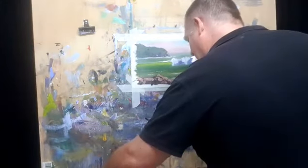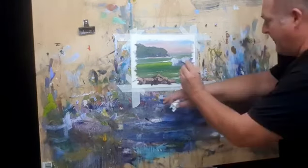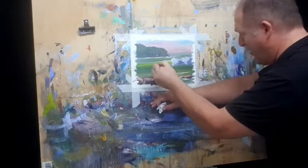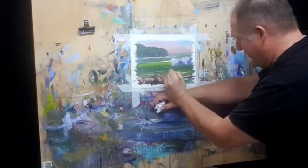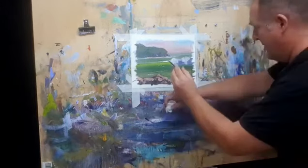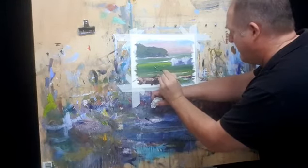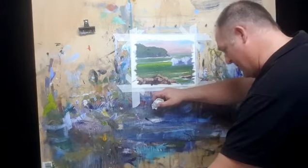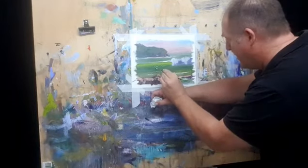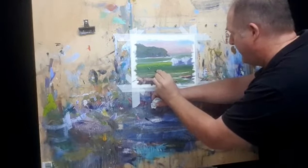Okay, so the way I should have done those bits of foam there was running this way, because the water's going to be rolling up and then over. So it probably needs to be more like this here. More running like that way.